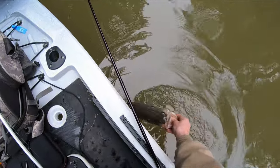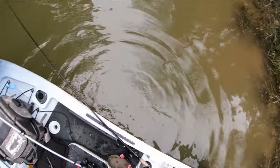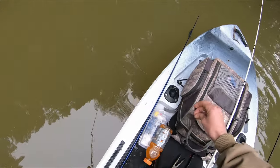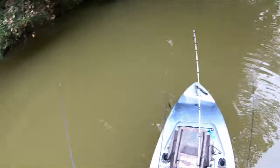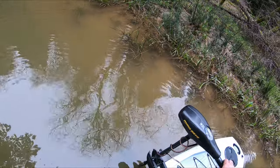It doesn't happen often. This is one of the few times that I've run into a non-fishing person up near one of my spots and just caught a fish. That line's in the water. Can you sneak by? Oh yeah, you're good. Thanks. Yeah.